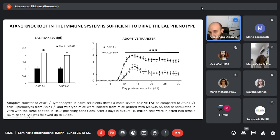And we were able to reproduce the effect of the constitutive knockout, meaning that the deficiency of ataxin-1 in the immune system per se is sufficient to cause this exacerbated phenotype. So we could focus our investigation on the role of ataxin-1 in the immune system. We didn't rule out the contribution of the CNS, but from this data, we could focus mostly on the immune system. That was a totally novel and unexplored function of ataxin-1.